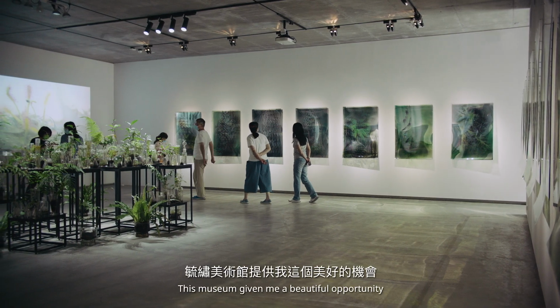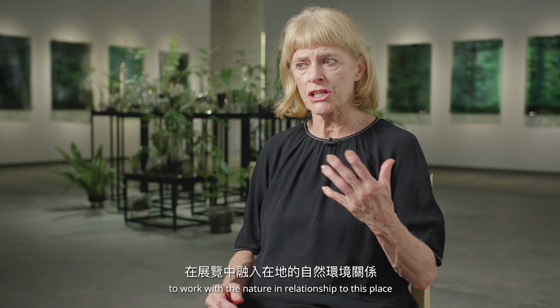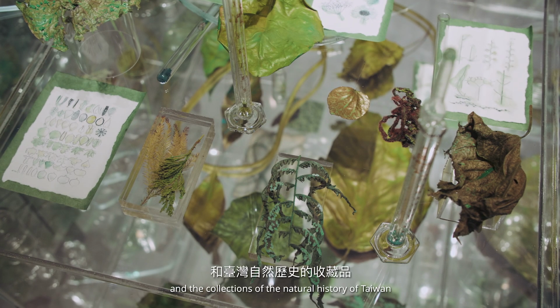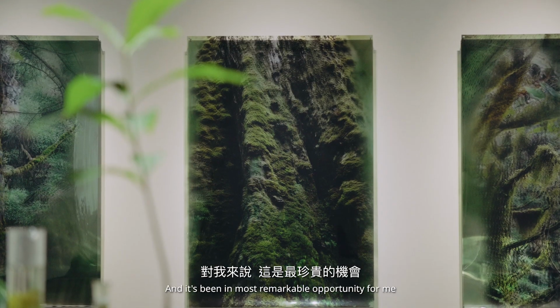This museum's given me a beautiful opportunity to work with the nature in relationship to this place and the collections of the natural history of Taiwan, and it's been a most remarkable opportunity for me.